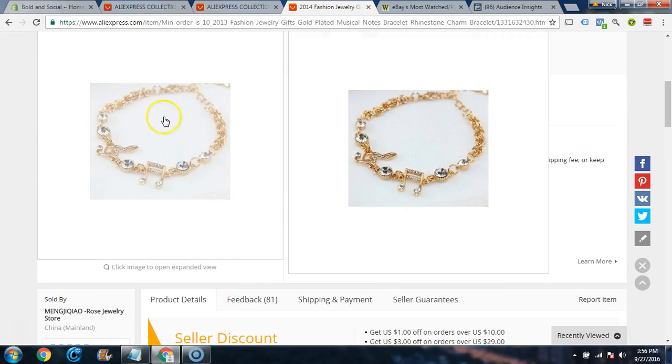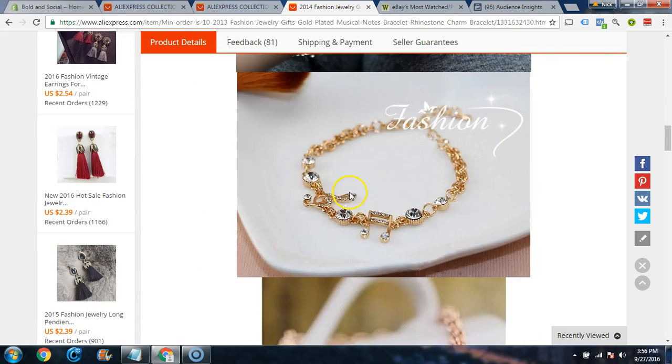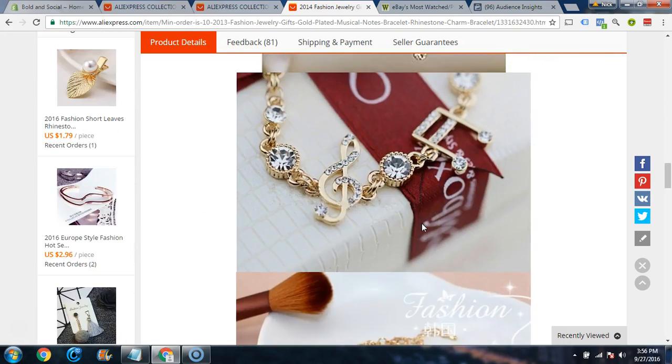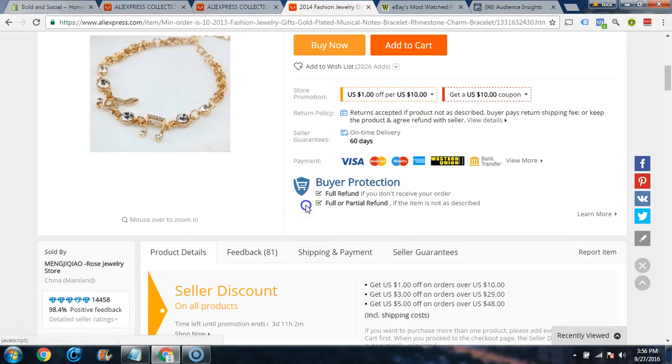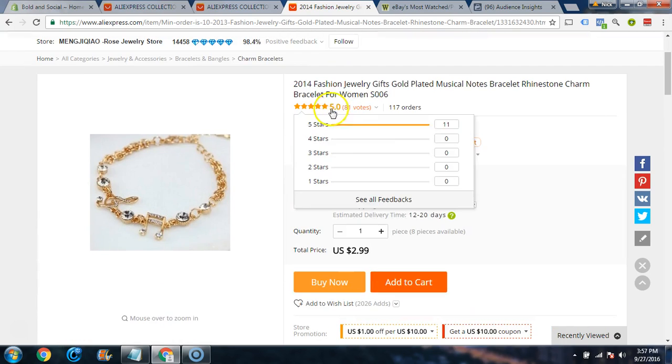This is kind of a cool idea, but again, it's tough because it's not a good picture, and we need a good picture. Oh, see, they got better pictures down here. Well, it's still a little pixelated. That's a good picture. But it lets me know that these types of products are out there, and I can keep searching. It's got free e-packet shipping.